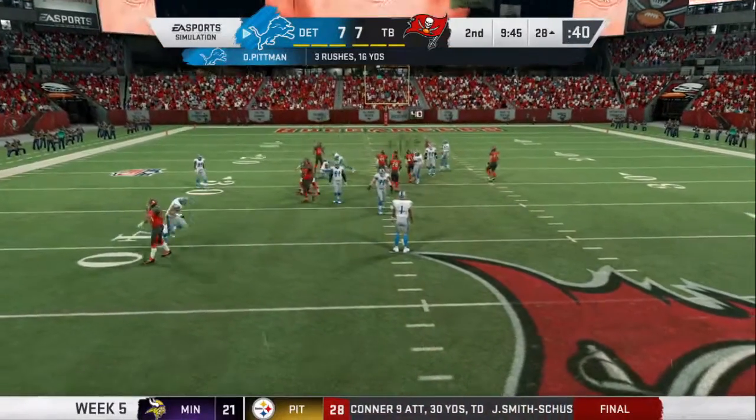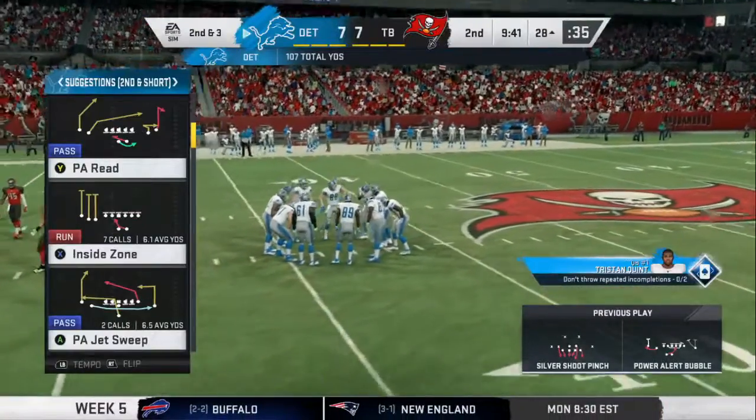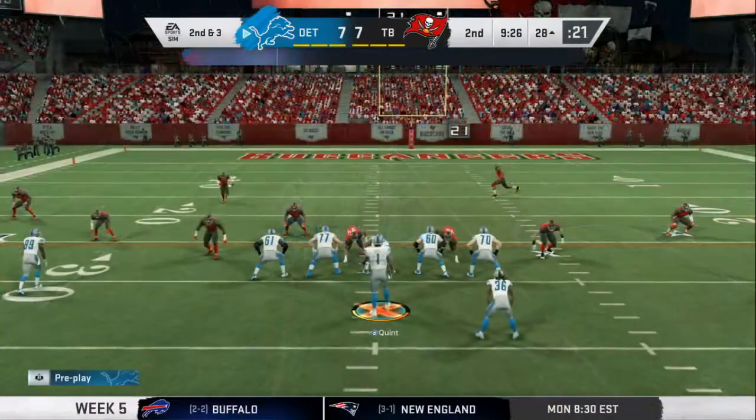5. On 1st down, Pittman. And he'll work his way inside the 30 now to the 28. A solid run on 1st down. Gain of 7 leaves him with a 2nd and 3.